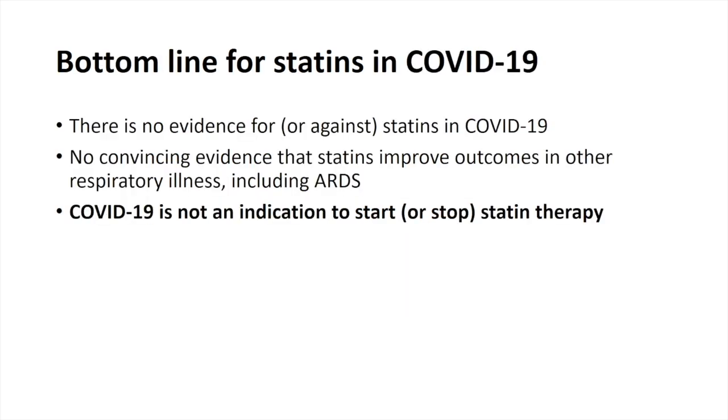What's the bottom line for statins in COVID-19? Well, at this point, there is no evidence for the use of statins to improve COVID-19 related outcomes. There's no convincing evidence that they actually work for other related conditions, including ARDS. And so at this stage, COVID-19 is not an indication to use statins.